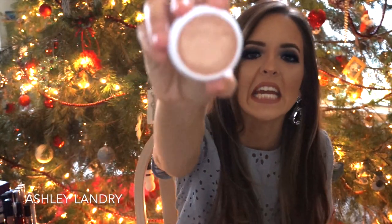You need this in your life. Get it right now. ColourPop, it's just amazing, and their stuff is so inexpensive. Their shadows are $5 each, and their blushes and highlighters are $8 each. It's a beautiful golden highlight as well, kind of like all the other ones that I'm sharing with you guys. The golden highlights are probably my favorite.